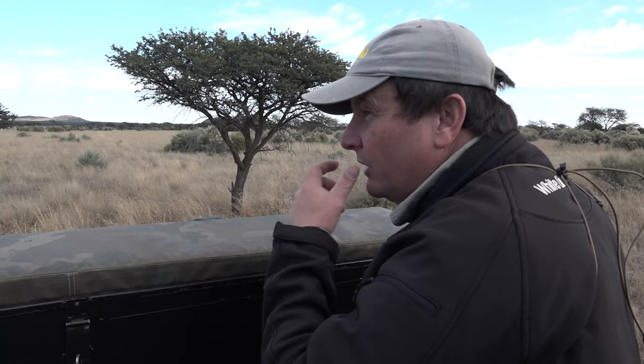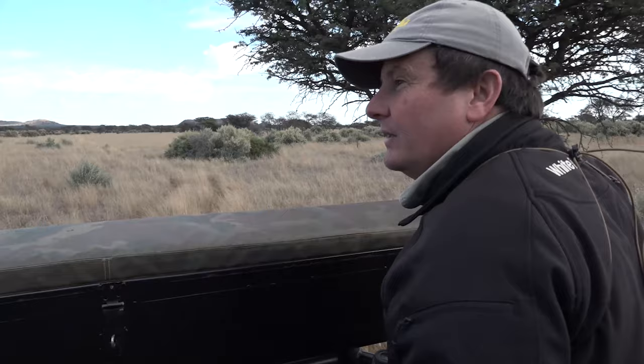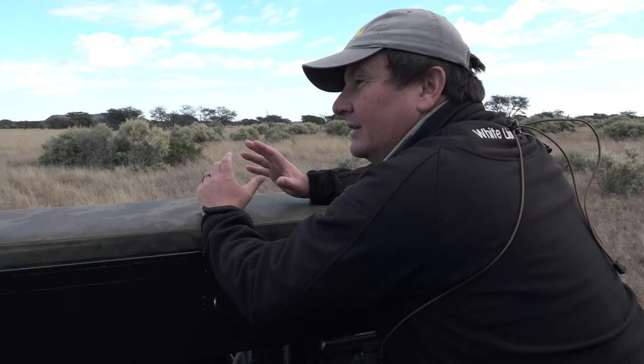Potentially what you call a shadow stripe, which is a pretty dark brown within the white. So the Hartmann's would be more distinct black and white, where the Birchell's will have a bit more brown.